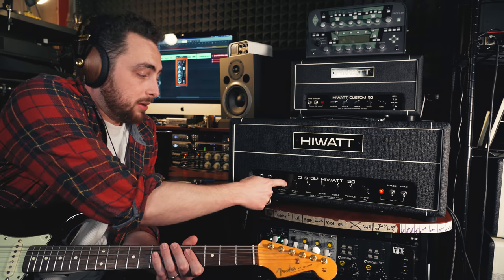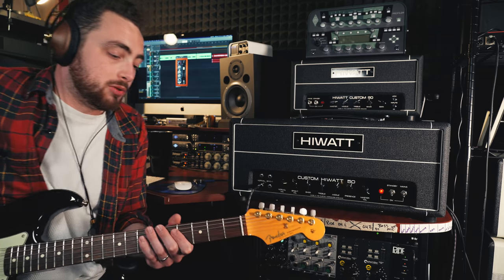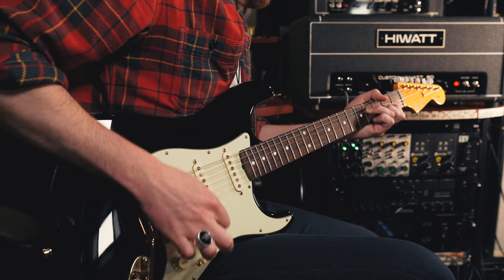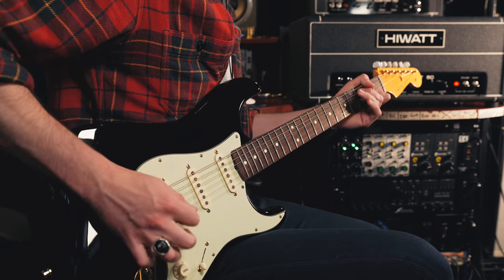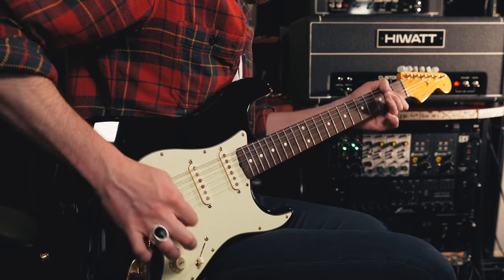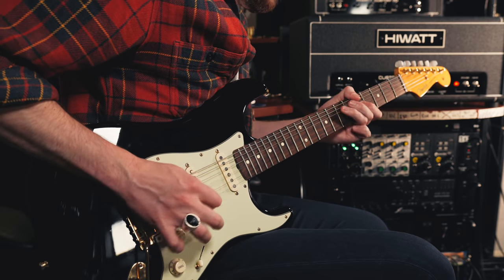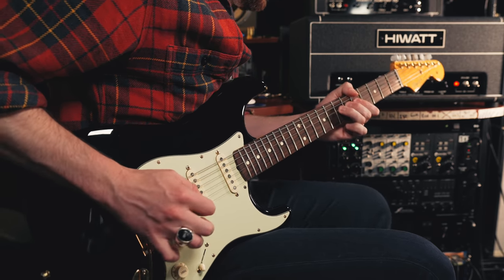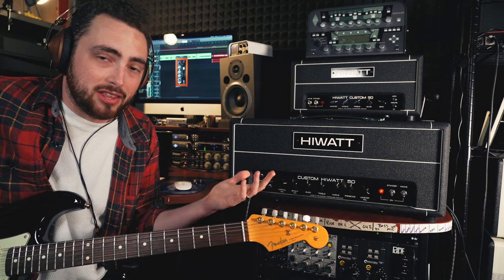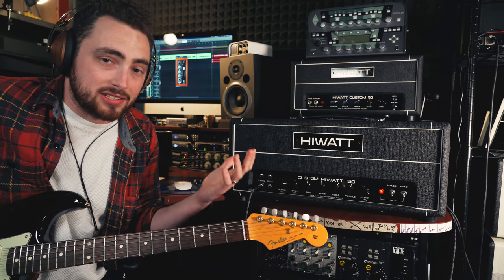Now, I always thought that's where the Hiwatt sound sort of ended. They were just big, beefy, clean amps. But if I push this normal volume up, you get... That doesn't sound like a Marshall, that doesn't sound like a Vox or an Orange, it really is its own thing.